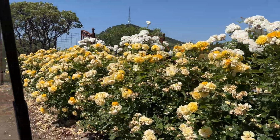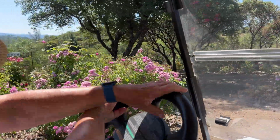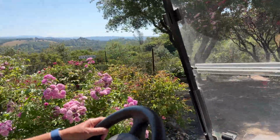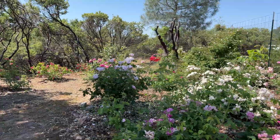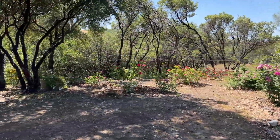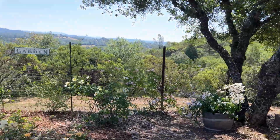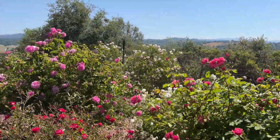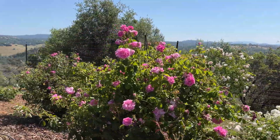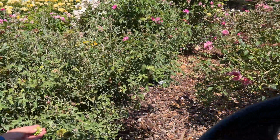Here again is the other side of the Julia Child roses, and over on this side is her vintage rose garden. These are all heirloom types, from the 1800s and early 1900s, planted amongst all the native oaks. This was truly a beautiful area. Again, the 8-foot fence, you see it in the background. I like the way it kind of fades into the background.